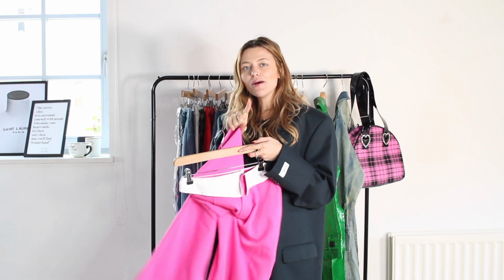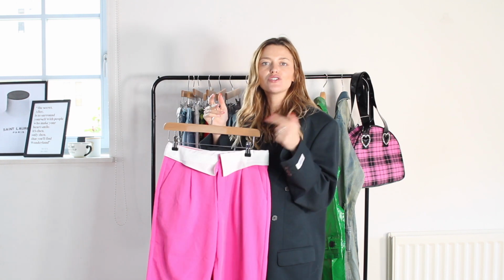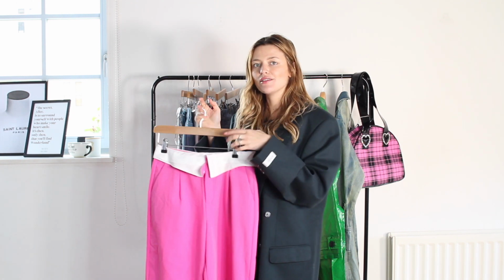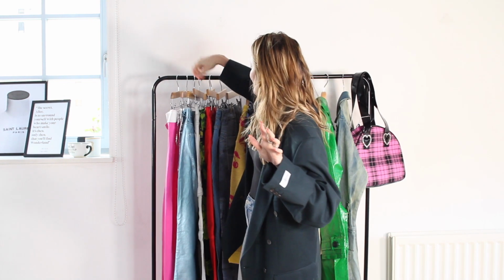And pink, Barbie trend is coming. We've got the film coming. The Barbie trend is going to be huge, so start bringing in some pinks, especially in this trend. I feel like Barbie and 90s is going to be a really strong thing.